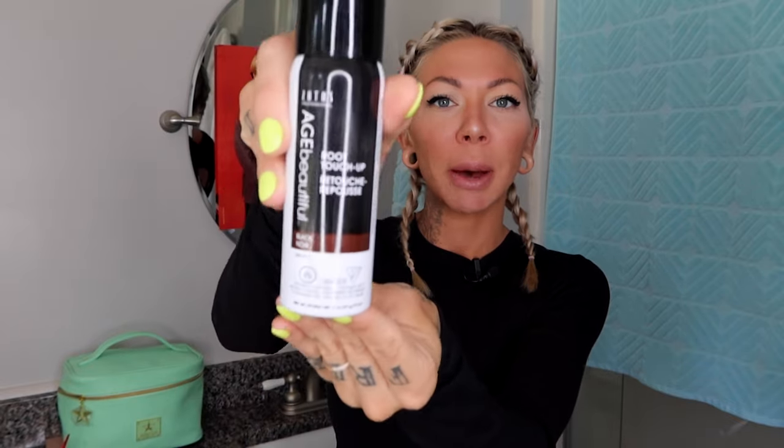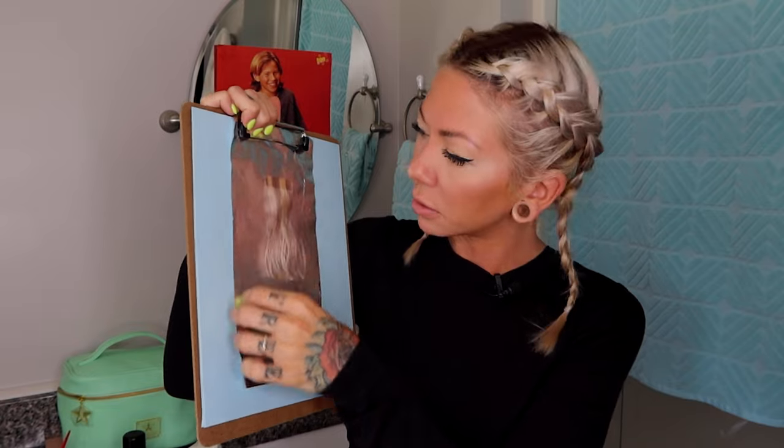So here's one I actually picked up at Sally's. This is Zotto's Professional Age Beautiful Root Touch Up in Black. Can you see that? So this is my old weave. It was actually my favorite one. RIP. Woo! It smells like my grandma's house. So very quickly with this temporary spray, you can go from blonde to level 1, 10 to 1, black, instantly. But as soon as we shampoo this out, it's going to disappear.